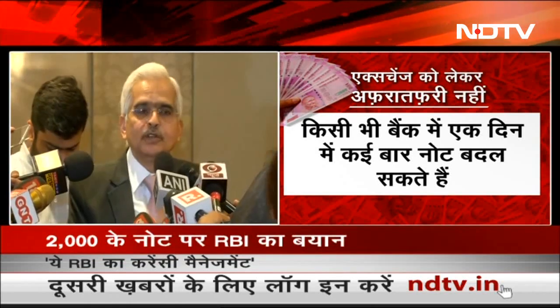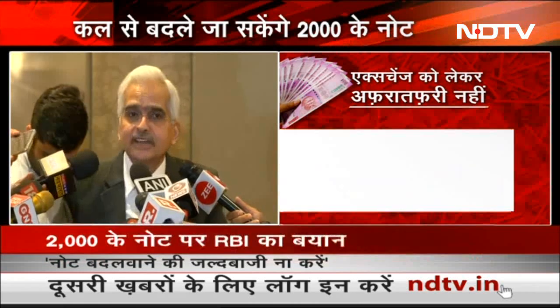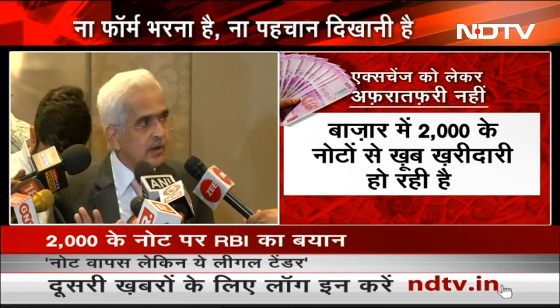Let me assure you, we have more than adequate quantity of notes available, already printed. We have more than adequate quantity of printed notes already available in the system, not just with the RBI, but also at the currency chests which are operated by the banks. So there is adequate stock available and there is no reason to worry whatsoever. Sir, we have sufficient stocks, more than sufficient stocks.